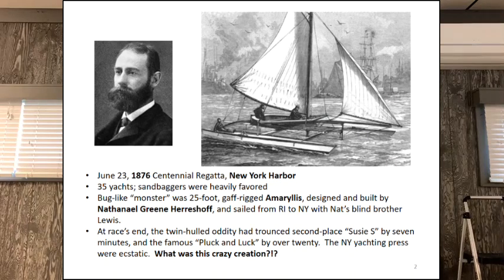So the history of catamaran sailing in real life here in America really dates back to 1876 when Captain Nat Herreshoff, you all certainly know him, who was busy building conventional racing boats, monohulls, in Bristol, Rhode Island, was always tinkering around and fiddling with unique, innovative ideas that he had in his head. And one of them was to conceive and build a 25-foot racing catamaran, which he did without much fanfare, sailed it with his blind brother, Lewis, from Rhode Island down to New York Harbor, where they were having a centennial regatta in 1876. And it was a well-publicized regatta.